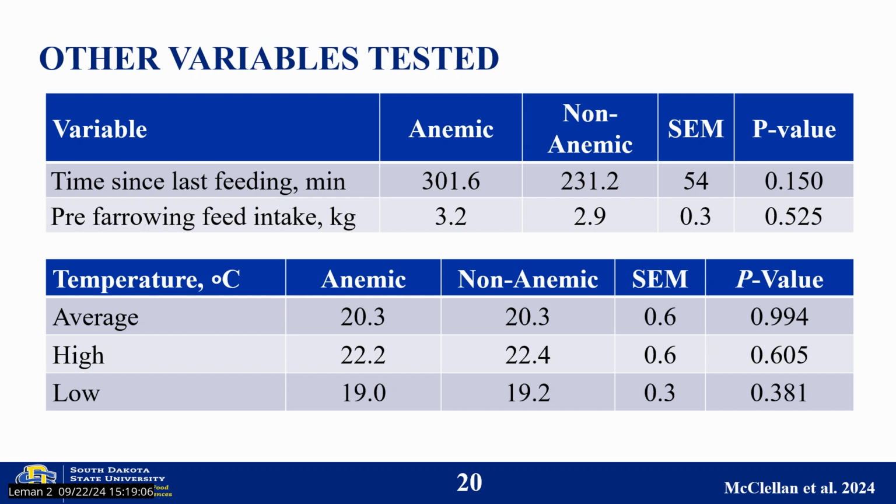Now looking at these other variables tested, you can see that we looked at time since last feeding, as well as pre-farrowing feed intake, and we saw no significant difference here, so we deemed those factors as unlikely to have contributed to those increased farrowing durations, especially a twofold greater increase is what we saw. And then again, same thing with barn temperature. This was barn temperature on their actual individual sow farrowing days. No difference here, and all very numerically the same between the two groups.